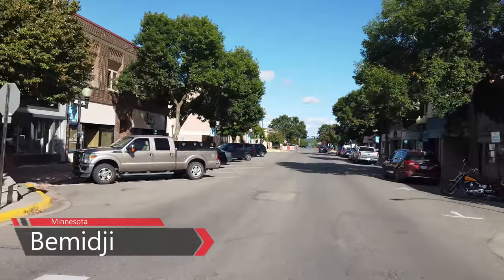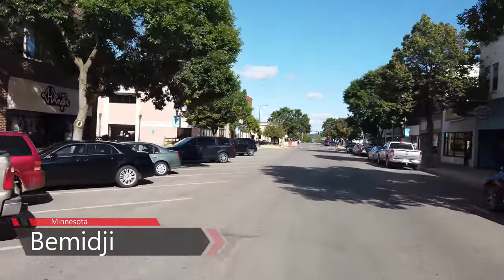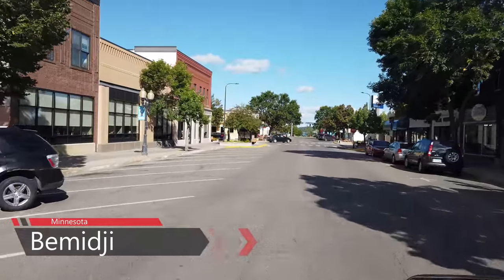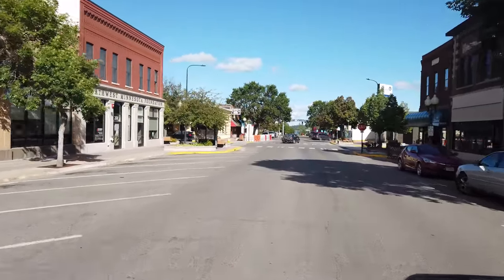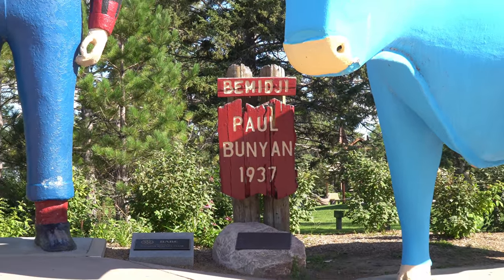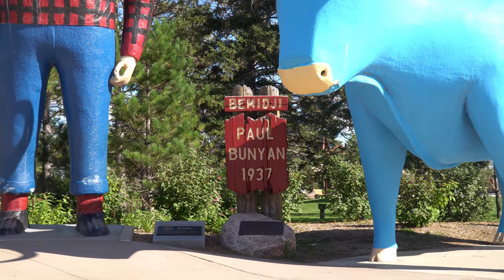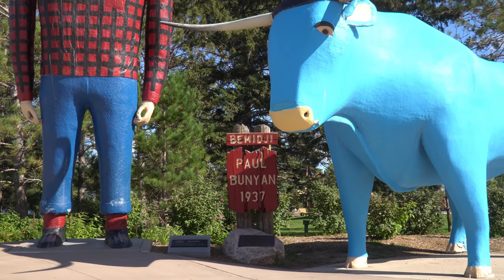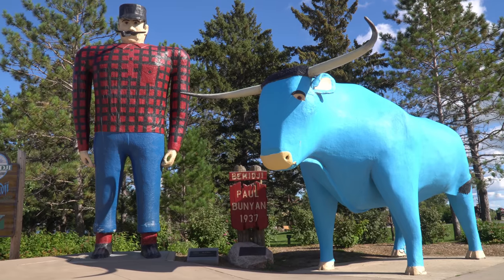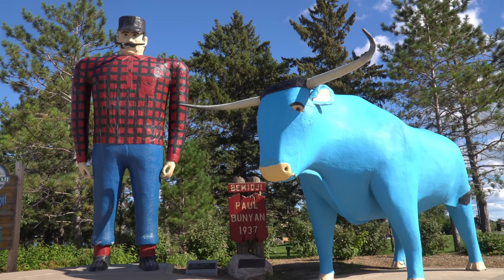Bemidji is the largest of the three towns that we're visiting, with a population of over 15,000. It's at the center of three Indian reservations and is also the alleged birthplace of the legendary lumberjack Paul Bunyan. The Rotarians of Bemidji commissioned this statue of Paul Bunyan during the Great Depression as a tourist attraction. The wood industry is still a significant part of the local economy.